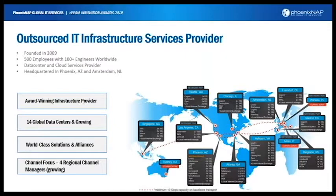We have built a very comprehensive network. You're looking at the pins on the map there, where we have both data center investments and network investments, building our own blended network with DDoS protection, all baked into the product, so we can be a value-added provider. We've won awards. We can talk about those. 14 global data centers and growing.